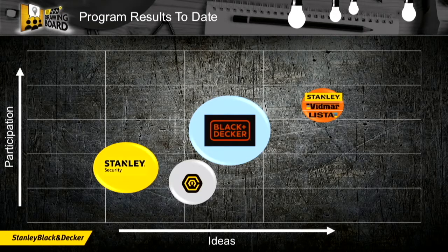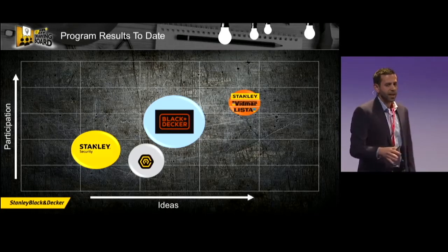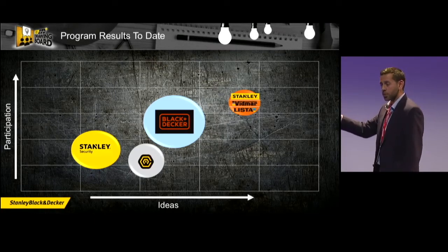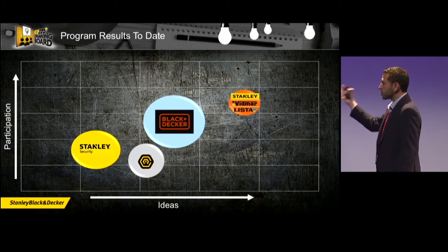Then the next two, with Cribmaster and security. Now, these are more of our mixed challenges. So you can see we had a lot less ideas and a lot less participation. But what I talked about before is these types of ideas are more thought out, there's less fluff, and there's more of an impact. And you could see that these had very big impacts or projected impacts in addition. So it's showing that it doesn't necessarily correlate to ideas and participation to actually have that impact.